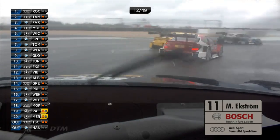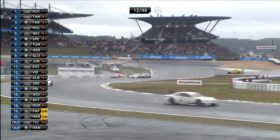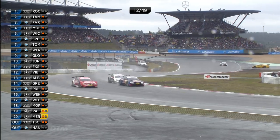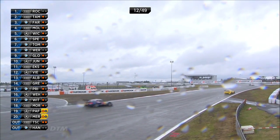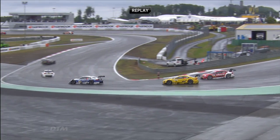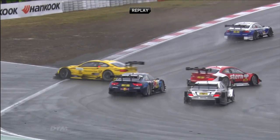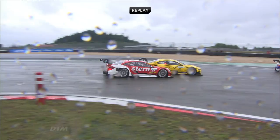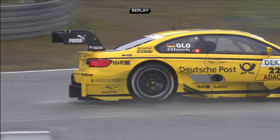And there's Junkadella on Timo Glock, and there's contact, and Glock is round! So Glock gets away with no damage to the car, but drops back some places. See what happens. Junkadella, that's a bit of a short oval tap, wasn't it, Dave? It was, rather. I don't think you can put any blame on Glock there at all. If you like, a bit of a NASCAR tap, just in the right place to spin him round.